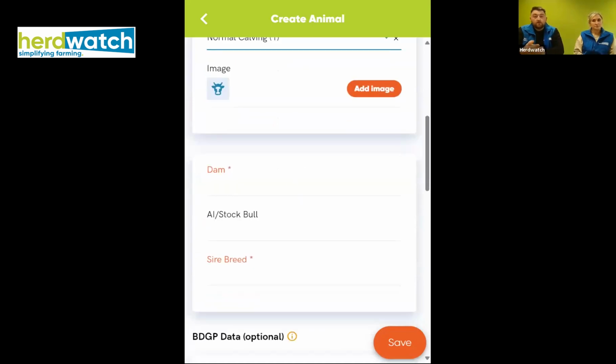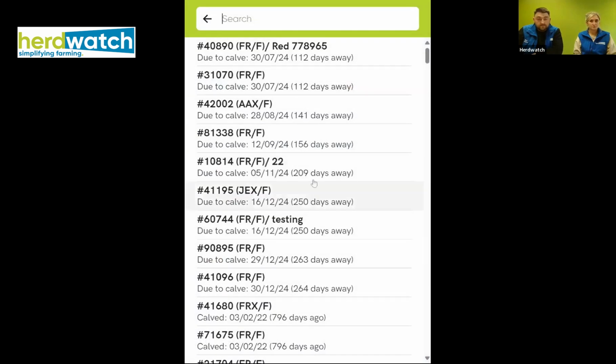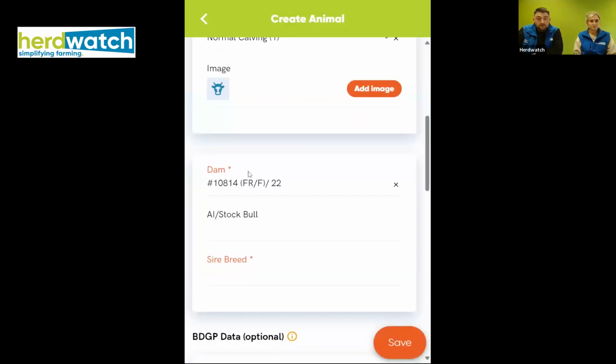So if your breeding records are recorded through Herdwatch, the breeding records will link to the cow, and then from that we'll be able to pull in the most recent breeding event with the dam onto the registration. So if I go into my dam selection list, I select dam. If there's a breeding record, it'll pre-populate these fields here. If not, it'll allow you to fill them in yourself.